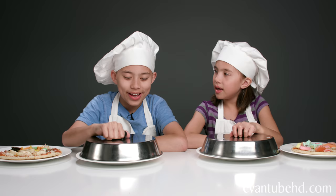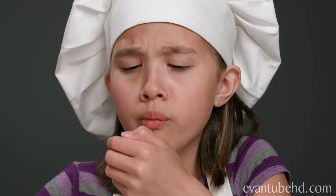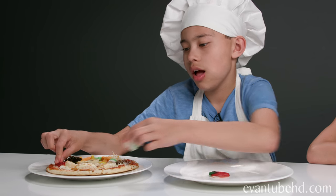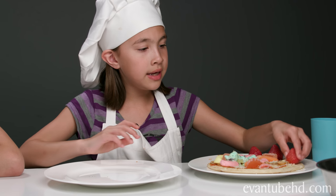Hey! Okay. Gummy strawberries. Real strawberries. Let's eat some gummy strawberries. These gummies are all really hard. Hmm, it tastes like a strawberry. How about here? Here? And why not here? Here, here, and here. Hey, my pizza's starting to look like a sundae, except for the chicken fingers.